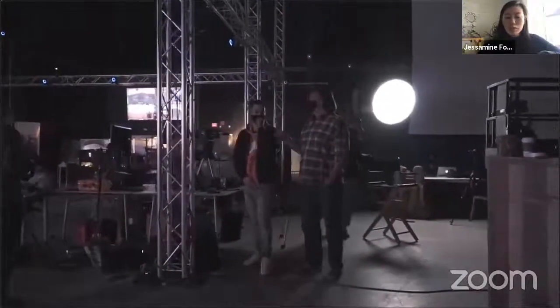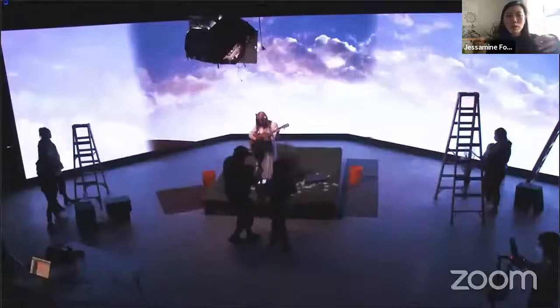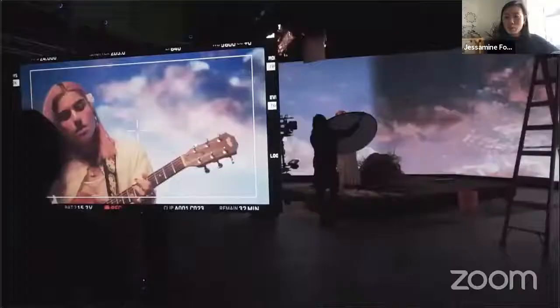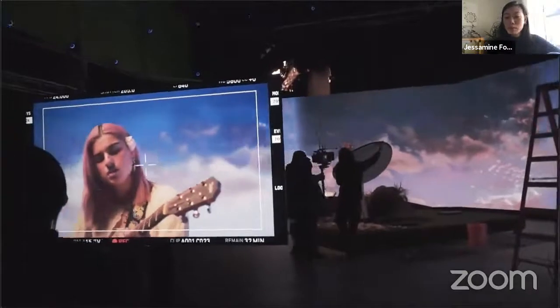And I think what's really cool about working with virtual production, coming from someone whose style tends to be a bit more practical, shooting in real locations and things like that, is that switching and rewiring to figuring out shots, blocking, and composition in virtual production versus a practical environment was really different.